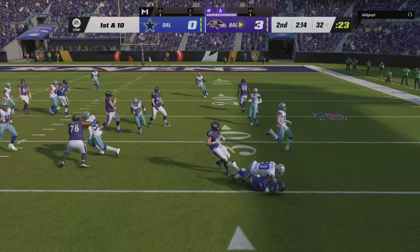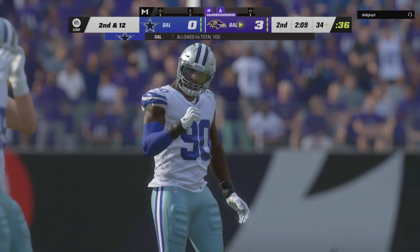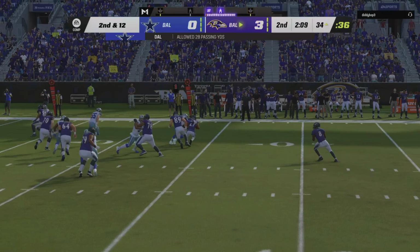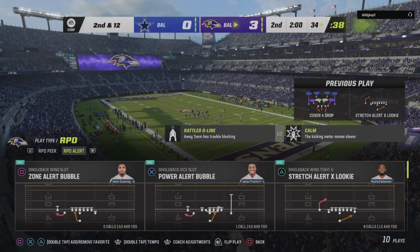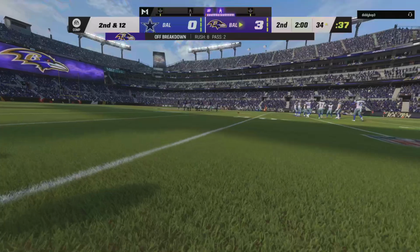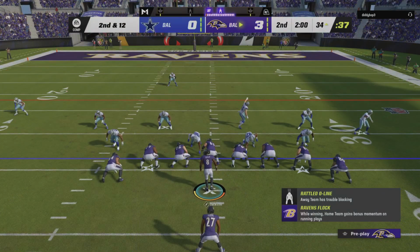On 1st and 10, it's Dobbins. And he still has yet to get on track in this first half as they're going to stop him behind the line. And tip your cap to DeMarcus Lawrence. Nice play defensively. The running lanes have definitely not been there for him here in the first half, and I don't think it's all been his fault. His offensive line hasn't given him much space. A loss results there. Second and 12.